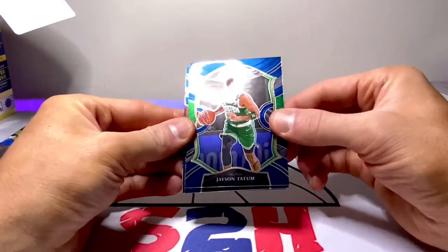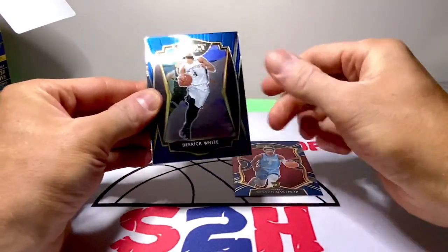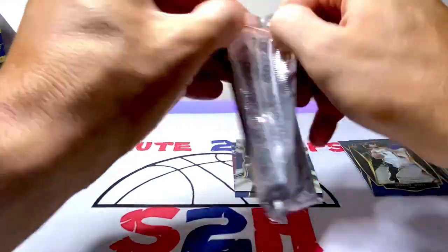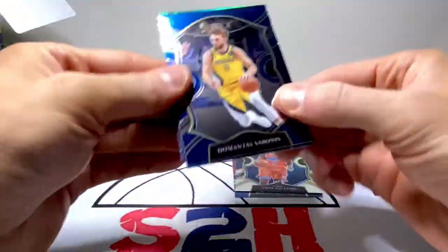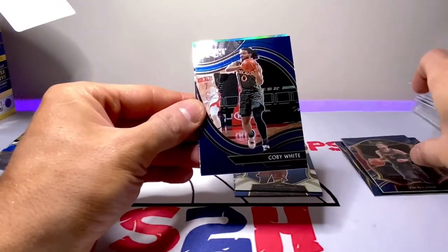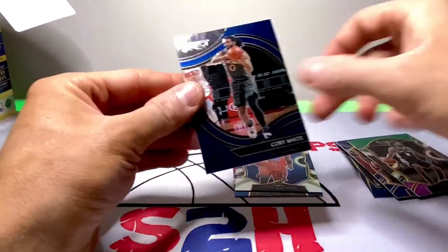All right, our first pack here, guys. Jayson Tatum, Kenyon Martin Jr., Derrick White, and Theo Maledon, Silver Prism. All right, take that. We will definitely take that. Little Sabonis, Zach LaVine, Kira White, second year, and Patty Mills.